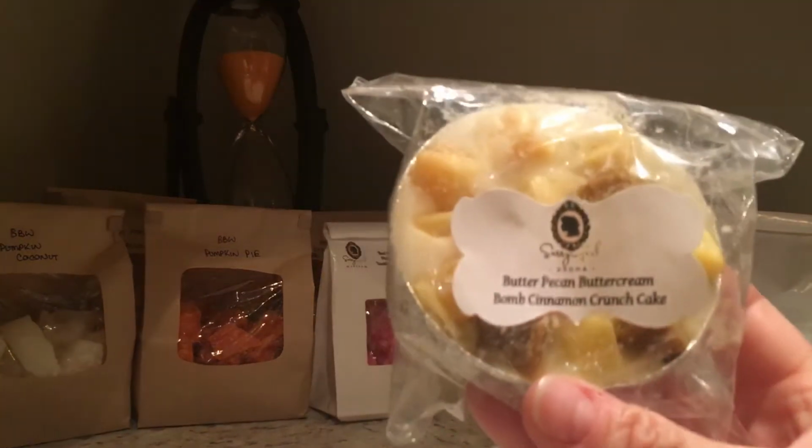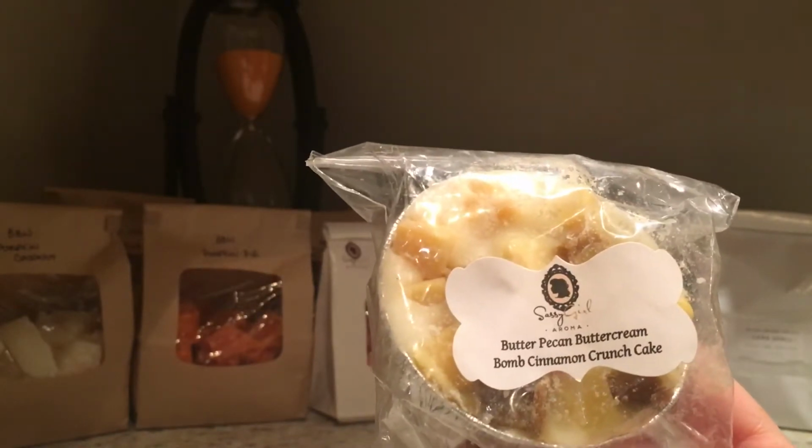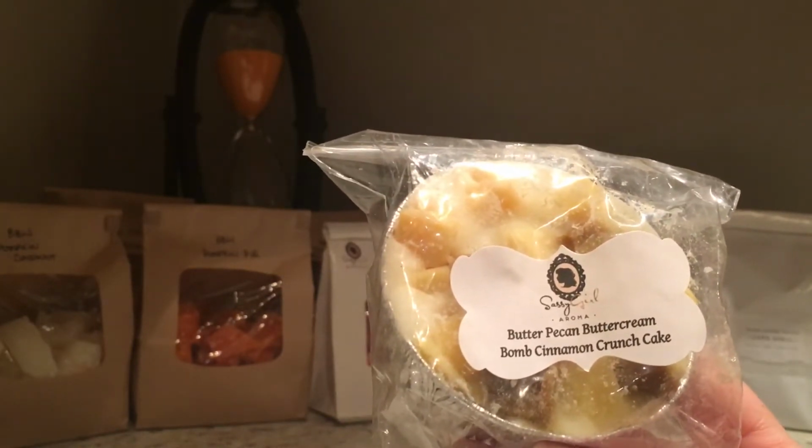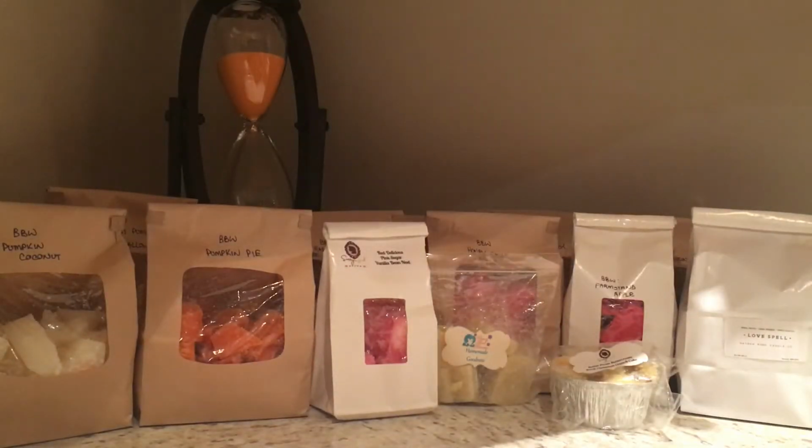Then I have one of these mini pies, Butter Pecan, Buttercream Bomb, Cinnamon Crunch Cake. And I think that's it for Sassy Girl. We're gonna do some candles here.